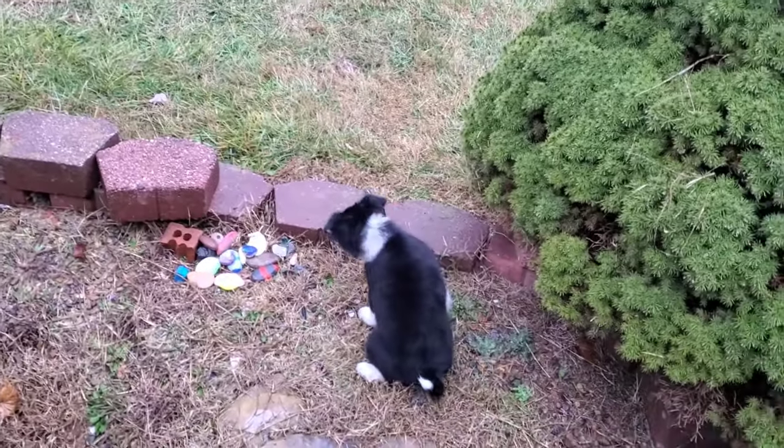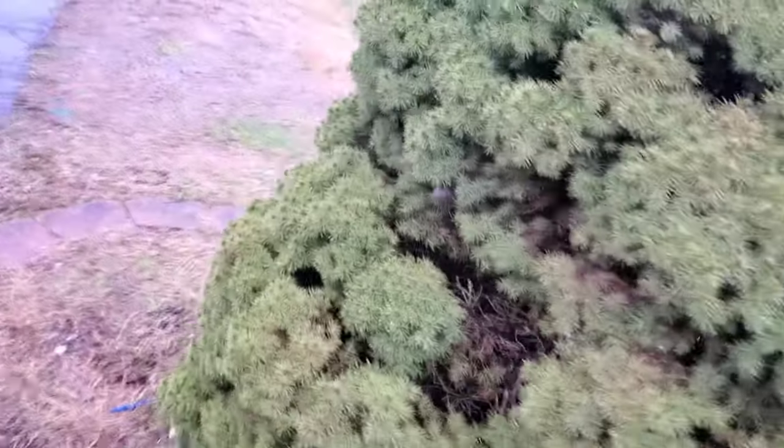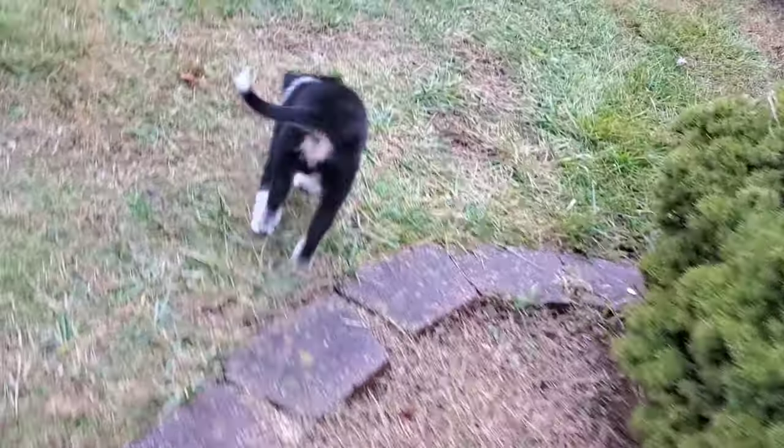When you get your puppy, guys, after a bath you may want to let them go outside, because sometimes that'll stimulate them to go to the bathroom.